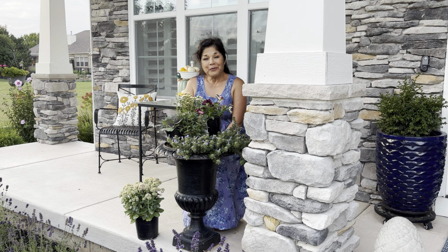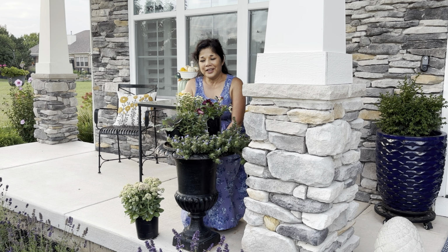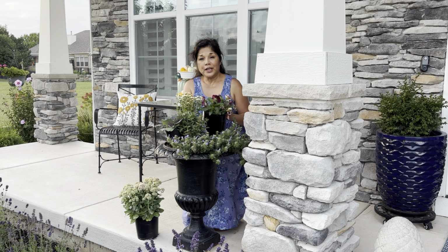So today I wanted to complete the front porch for fall by planting up these urns. I had struggled with what to put in here. I really didn't want to do annuals because we probably have about 4 weeks until the first frost. Hard to believe though, with today's 89 degree temperatures and this weekend going up to probably the 90s. So we'll see what happens, but I did want to do some of these nice fall frost hardy pansies.